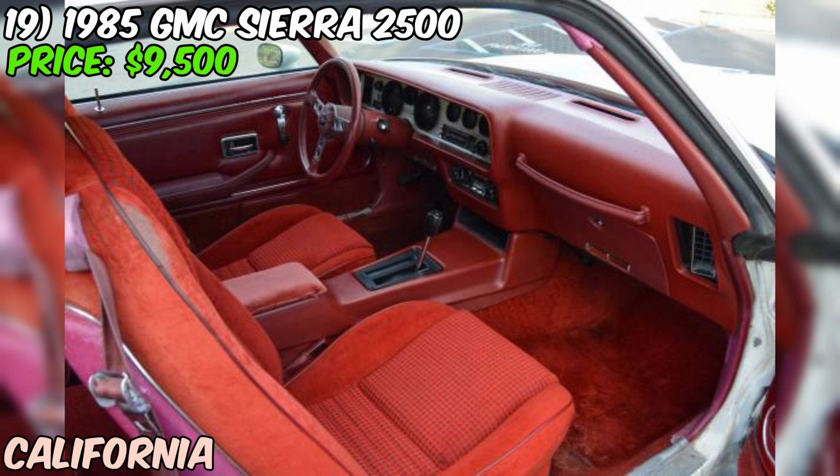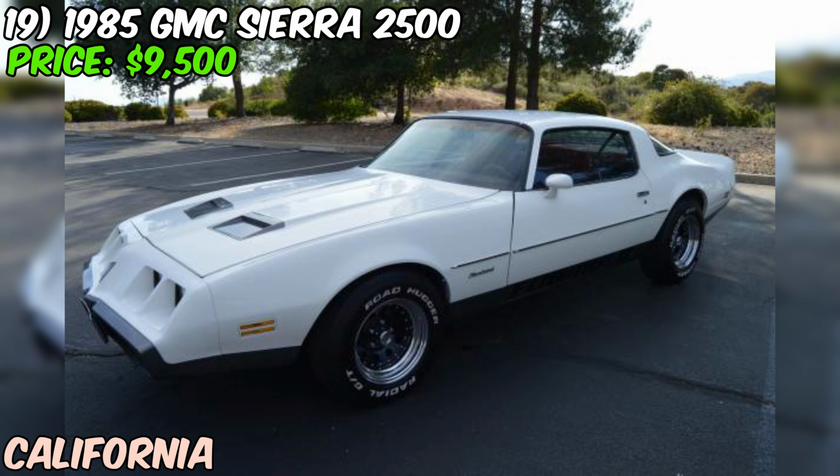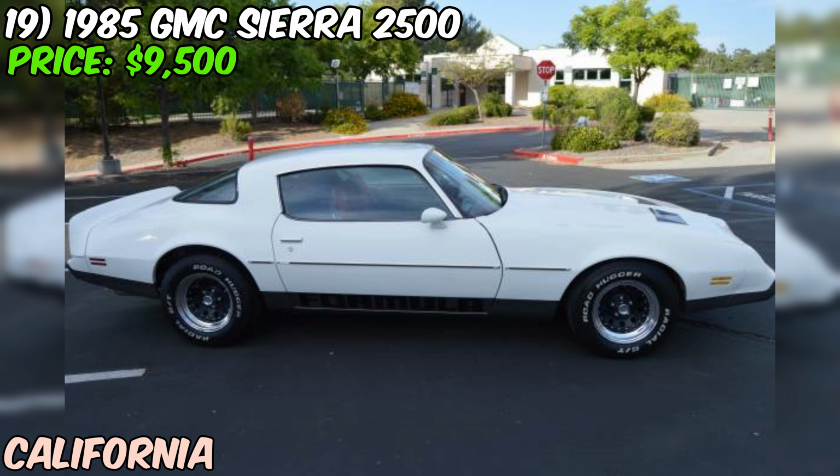The mechanical side seems solid. Power steering, power brakes, front discs, drums in rear, and all gauges working, which is a big deal for these cars. The AC compressor kicks on but isn't blowing cold, typical for these old systems and usually fixable. For $9,500, you're getting a Formula that's driver quality with some needs, but nothing that seems overwhelming.